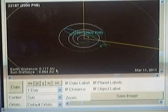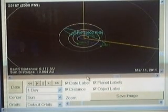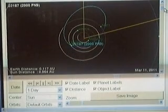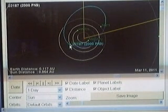0.117 AU, March the 11th. These are two different objects. It's not just one thing. It's two different ones. Okay? There we go. There we are right there. There's the blue one, 2000 PN9, our first buddy. And there we are, the little green one.